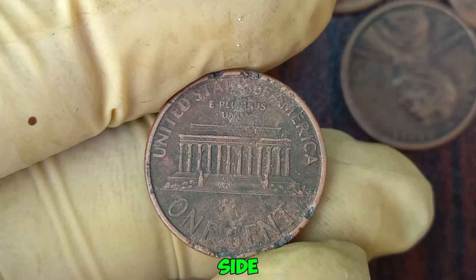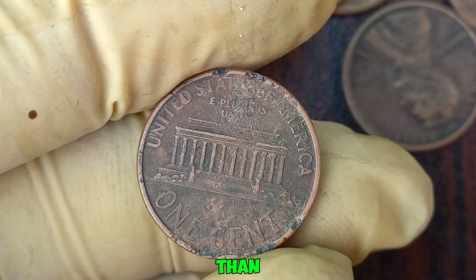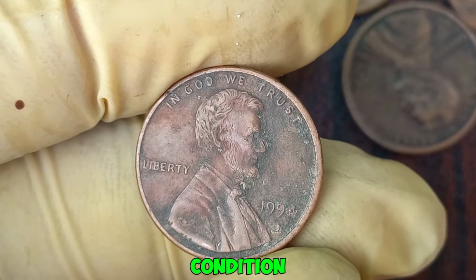While most people might overlook this coin as just pocket change, collectors know that there's more to these pennies than meets the eye. One of the key factors that can affect the value of a 1994 Lincoln penny is its condition.